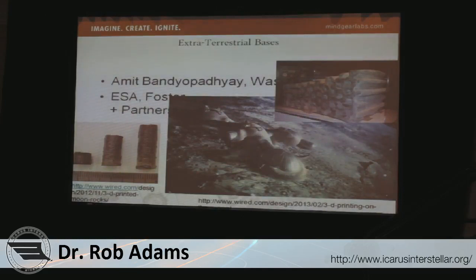Another really cool thing is using 3D printer technology to actually print extraterrestrial bases. And there's a lot of interest here. Now, I'm really going to mangle this gentleman's name, but Amit Bandyopadhyay is a researcher at Washington State, and he has actually received lunar simulant from JSC and put it through an adapted Optomec 3D printer and printed small structures like this, to show the viability of just taking lunar regolith, putting it in a hopper, heating it up, and squirting it into some sort of structure.